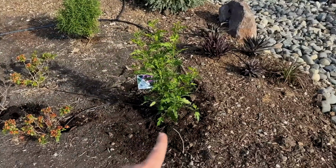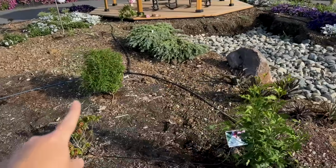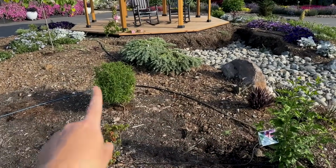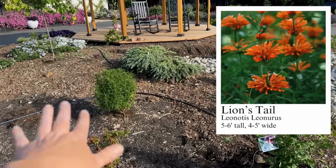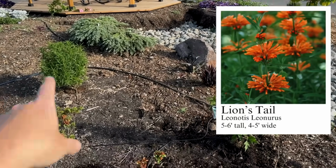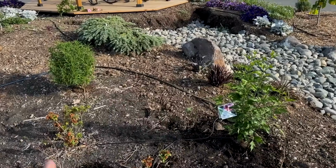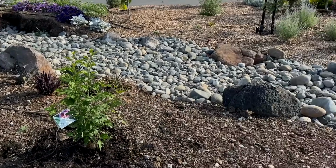So here's the purple pillar rose of Sharon. That's going to be beautiful, up to 12 feet tall. And then right next to it, I have the lion's tail. Is it Leonotis leonurus? I don't know, something like that. A really beautiful orange shrub. So it's going to have orange and it's going to have purple right here. What a beautiful combination. I'm really excited about having that right there, right along the dry creek bed.